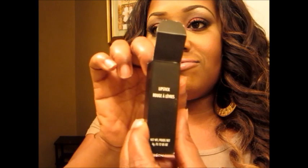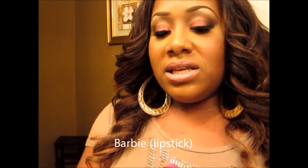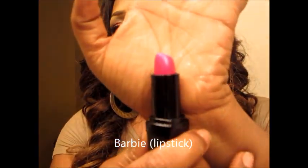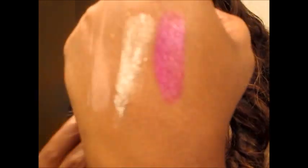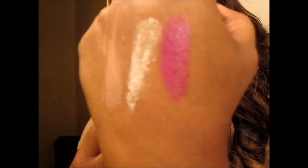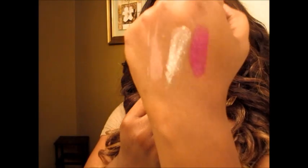And the last product that I received is a lipstick. And this lipstick is called Barbie. And this is a really beautiful purplish pink color. It looks purplish pink in the tube, and I just swatched it on. As you can see, it's like a magenta pink color. It's really, really pretty, and it's highly pigmented.